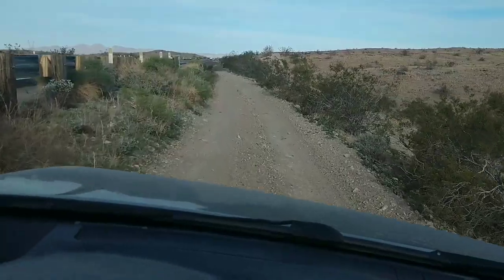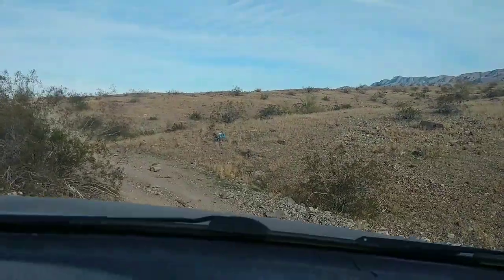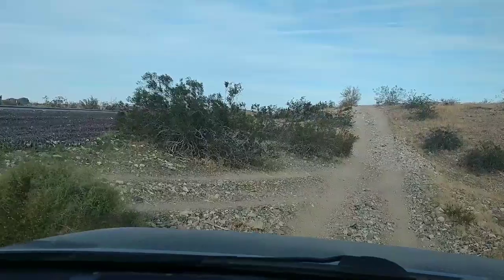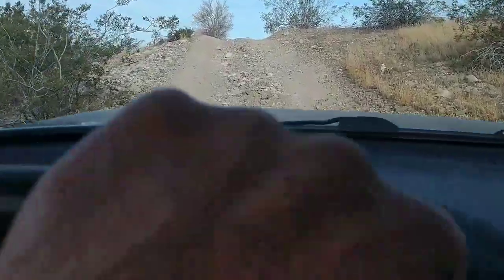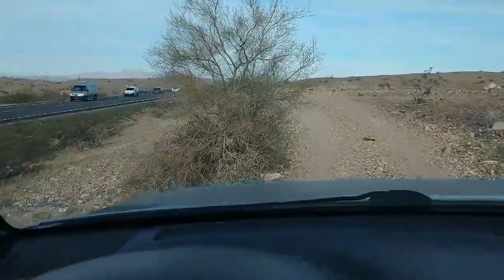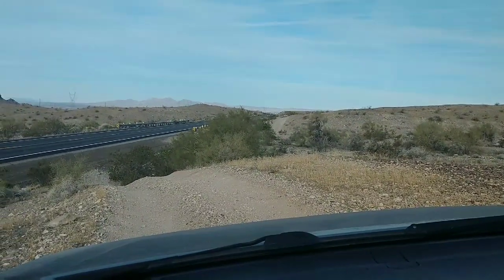We are right next to the highway here, as you can probably see, and we've got to get more out into the desert, so let's go here. Oh my goodness. Look what we've got here. Oh, that's a big waterway right there. A big wash. A little wash, really, but for going across this desert, going down this road, it's kind of big.